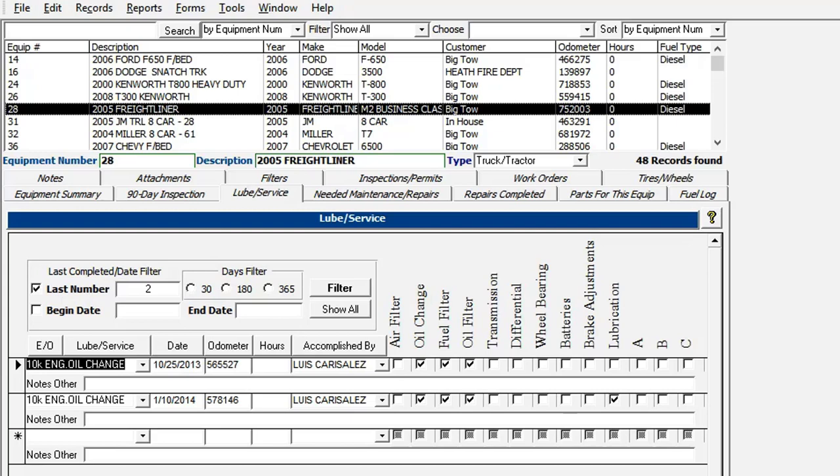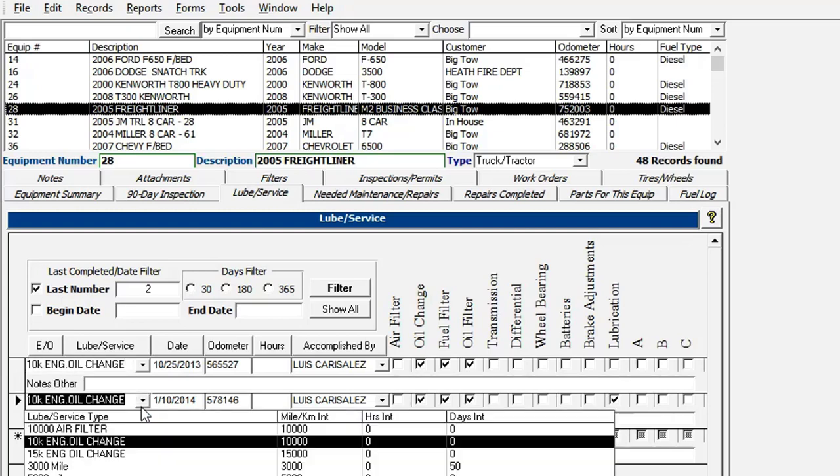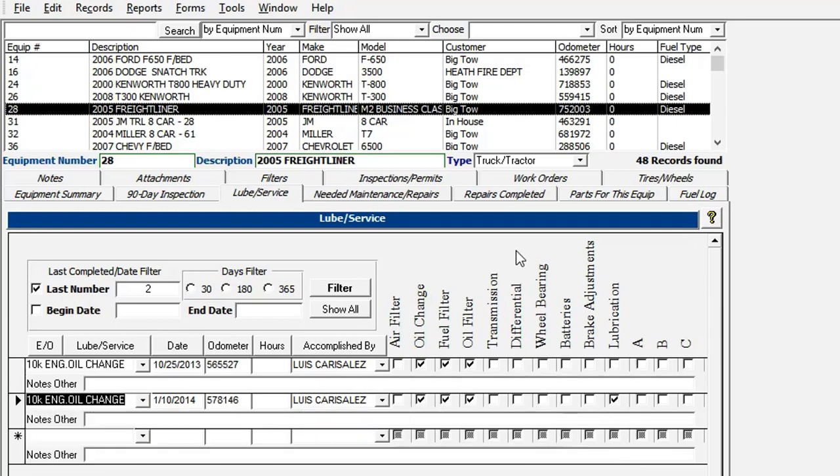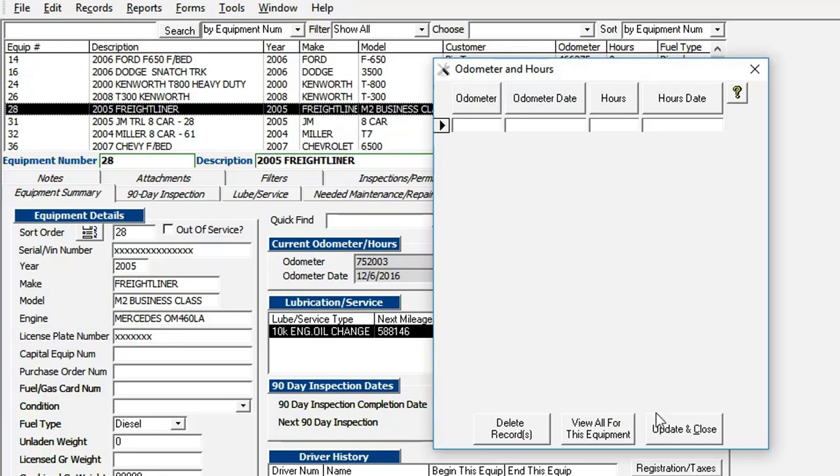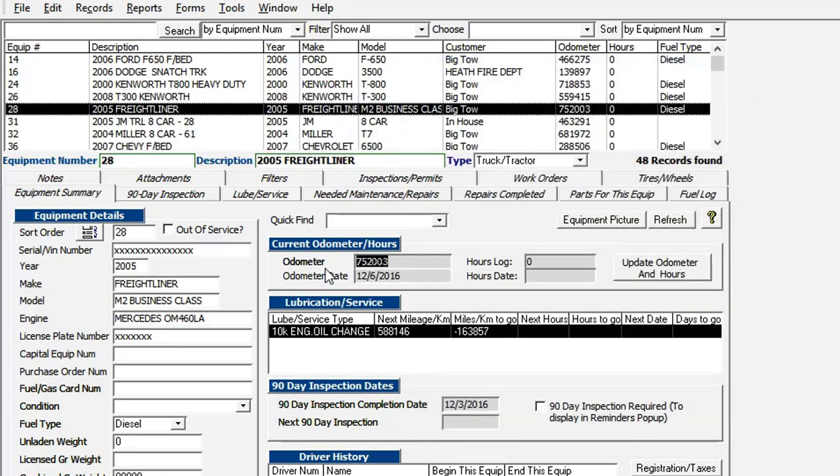So for example, loop service, we've entered in a 10,000 mile loop service. You can see an interval of 10,000 here, and that we have an odometer reading of when it was done at. And then you have to periodically update the odometer readings over here in order for TATEMS to know that you've come closer to reaching that threshold. All right, so that goes with anything.